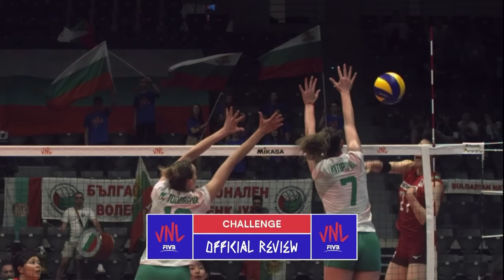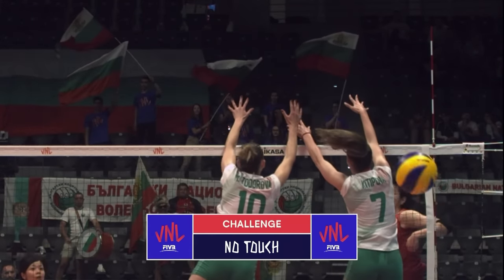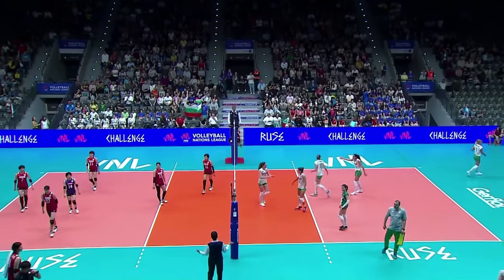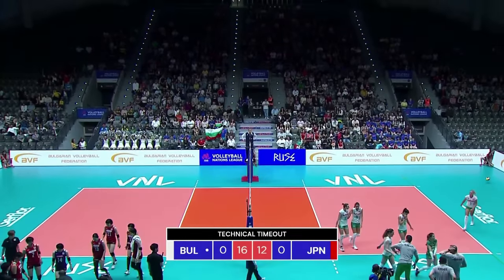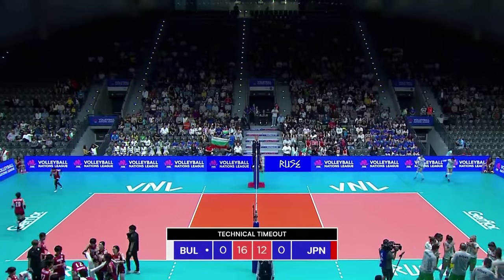Well, perhaps that challenge launched in hope rather than expectation, because you can see there is clear daylight between Kitipova and the ball. So the technical timeout has been reached, and it's Bulgaria who trigger this intermission with a 4-point advantage.